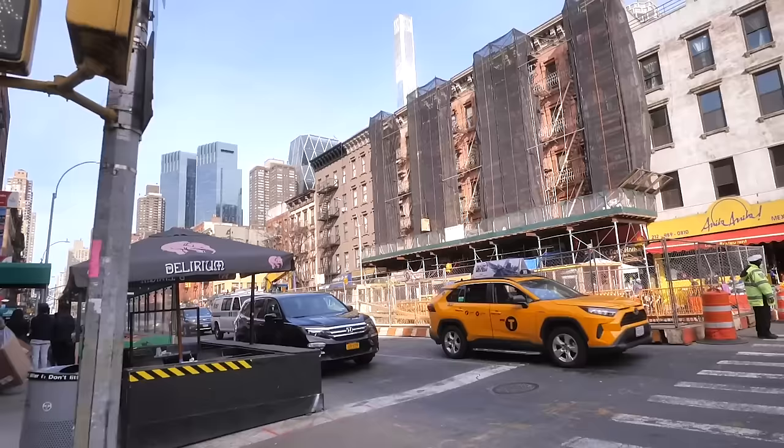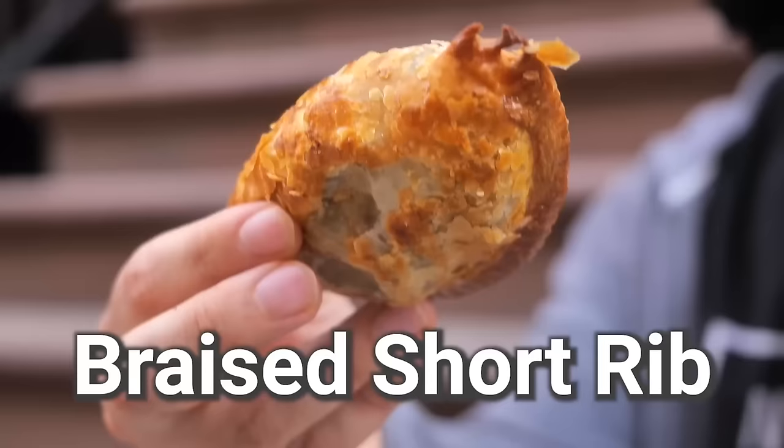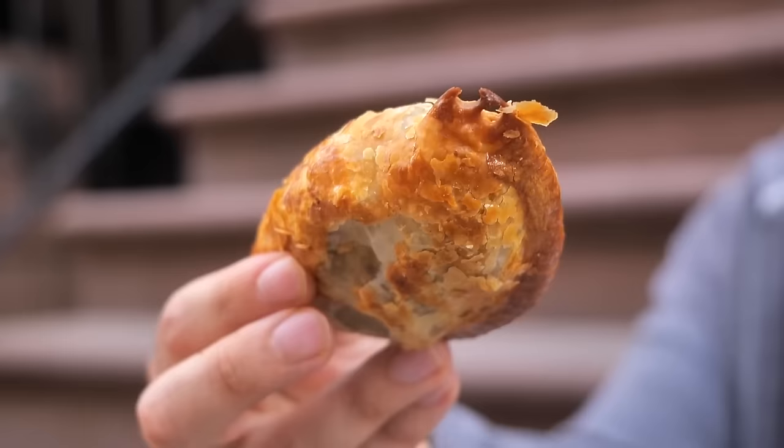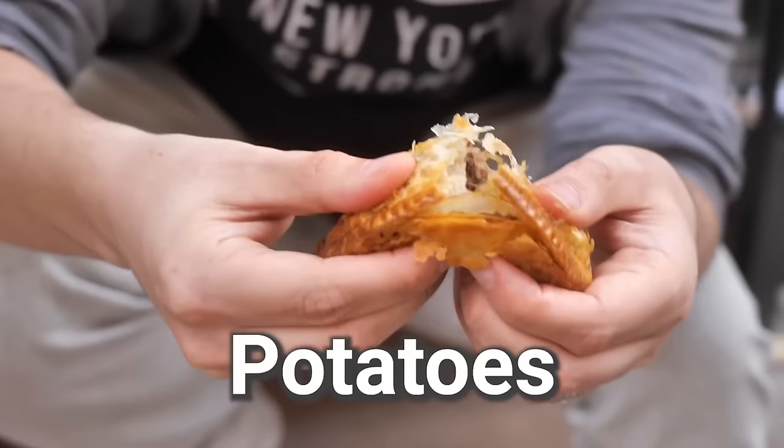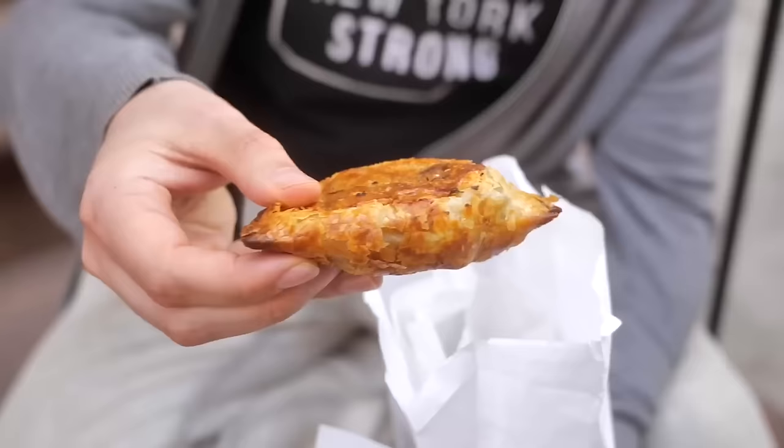Technically, we crossed over into Hell's Kitchen. This is about a 15-minute walk from Times Square. It's a little bit outside the Midtown boundaries, but I think it's worth the hike. Braised short rib with gravy and potatoes. Look at that heat just coming out of it. This is so good. Oh, I want to repeat that first bite over and over again. That feeling, oh my God, that's good. The meat is so tender and juicy.